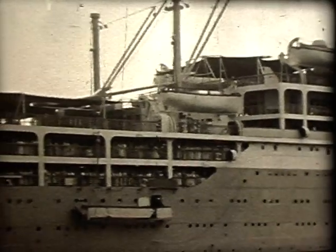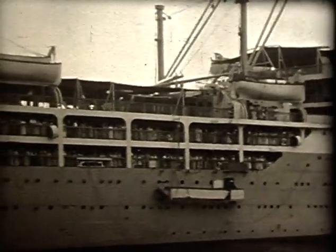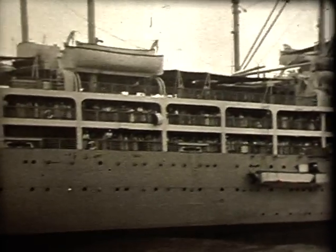I've tried to split them according to alphabetical order. In this part, we cover ships with names from O to Q.